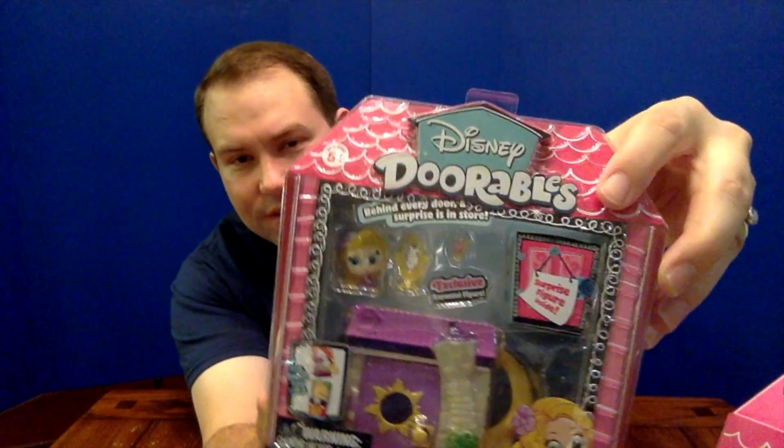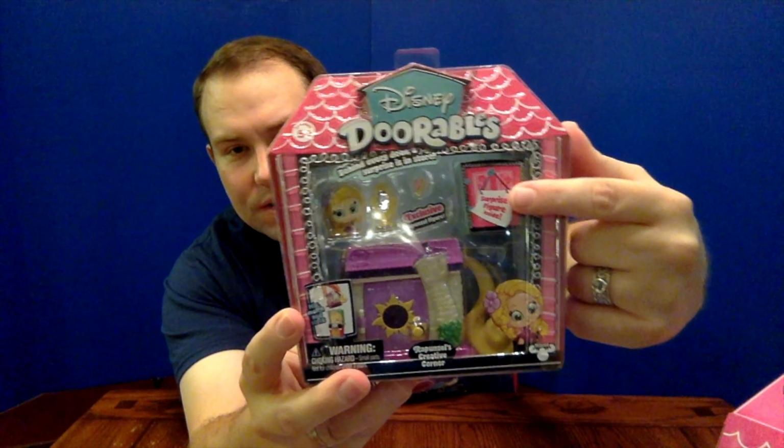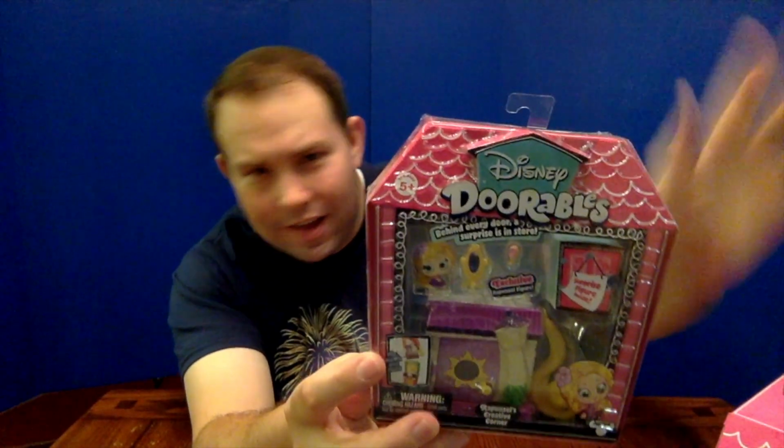And the other thing is that it says this Rapunzel figure is exclusive. She does actually come with some accessories. There's a little mirror and a little brush, it looks like. Plus, there's a bonus surprise Disney Doorables figure in here. So we're going to find out what's in that one, and that's going to change up depending on what set you get. So let's crack it open.